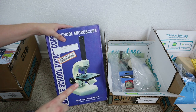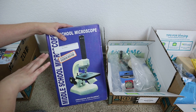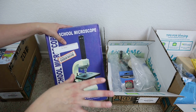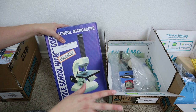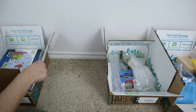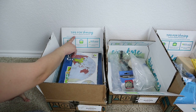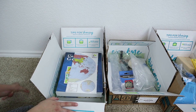So actually the old desk that's in my daughter's room now, I'm going to put it in our loft area, and I'm going to make like a science corner, and that's where I'm going to put all this stuff. So it's not in her room. She's going to have a little science corner in a little loft area. And then for her books, so far from what they've sent us, and even in the box, it will tell you tips for sharing your K-12 box and stuff like that.